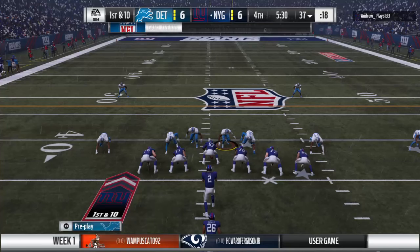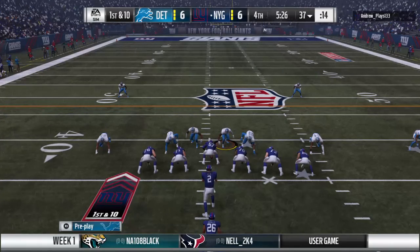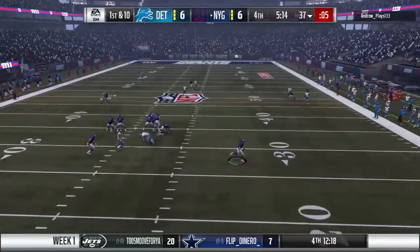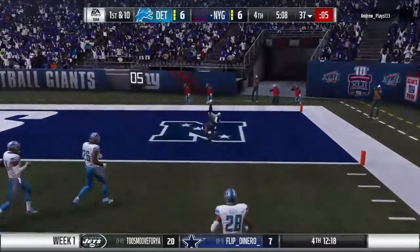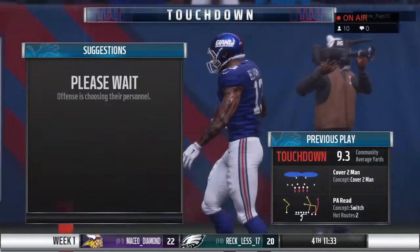All right, now, lucky 56. Now on 1st down, he'll drop to throw it. Flushed out right. He'll let it go deep. And this will be caught at the 30. And all the way in. Touchdown, New York.